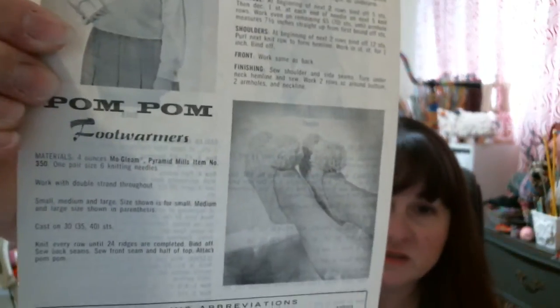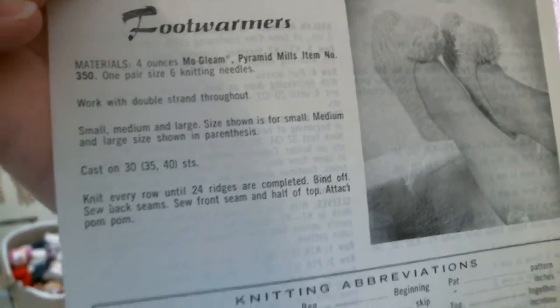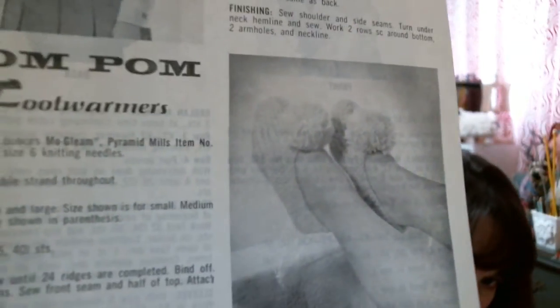Yes. I love this one. This is pom-pom little slippers. Can you guys see that? My mama used to make slippers that have pom-poms, and I'm wondering if this is the pattern she used. I know you guys can't see very well, but it does look like it's made out of garter stitch, which is what hers were. Can you guys see that? So cute. I'm going to have to try that.